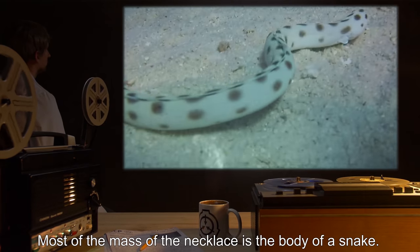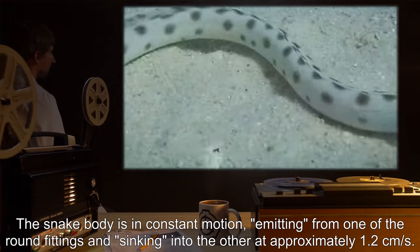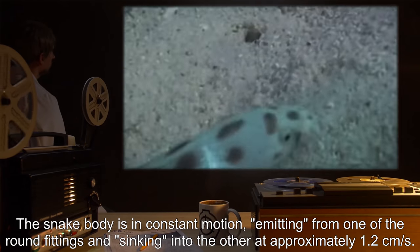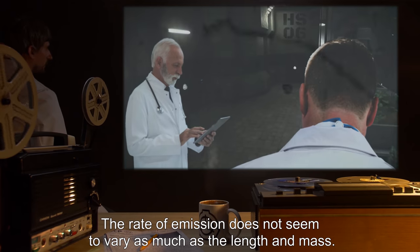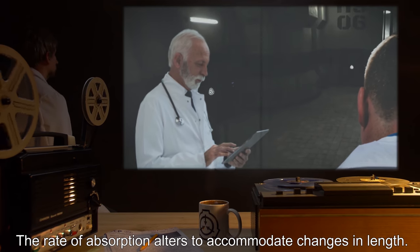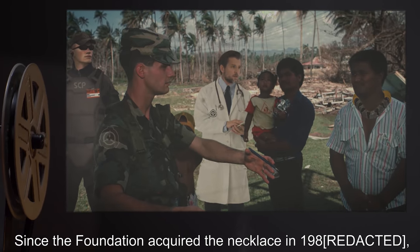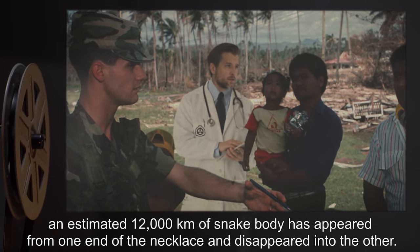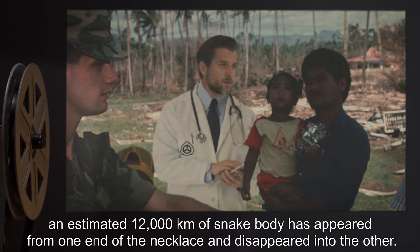Most of the mass of the necklace is the body of a snake. The snake body is in constant motion, emitting from one of the round fittings and sinking into the other at approximately 1.2 centimeters per second. The rate of emission does not seem to vary as much as the length and mass. The rate of absorption alters to accommodate changes in length. Since the Foundation acquired the necklace in 1980, an estimated 12,000 kilometers of snake body has appeared from one end of the necklace and disappeared into the other.